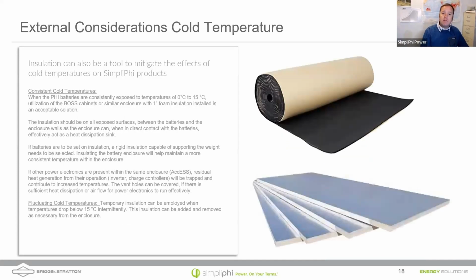Here's a couple of examples of what some of the insulation can look like. I've seen people put foam insulation on the outside of battery cabinets temporarily during winter and then remove it. I always like to see it on the inside so it's permanently mounted. Also be sure that you can put the insulation under the battery so you're not getting that metal battery shell to metal battery cabinet conduction, which is going to pull the heat out of the battery.